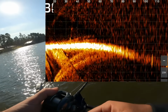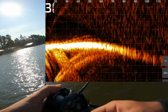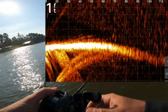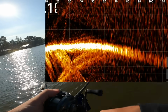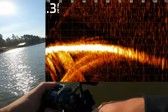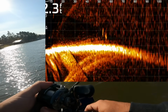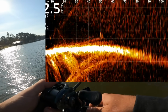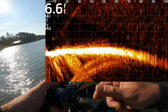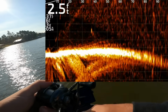Is he gonna follow at least? Oh. He's following pretty good. And he sucked to the bottom. He's not that big.